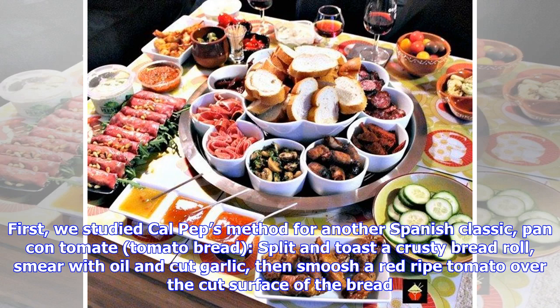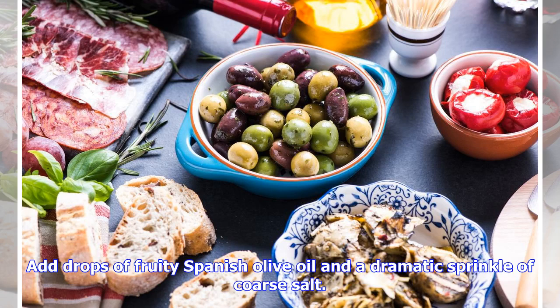First, we studied Cal Pep's method for another Spanish classic, pan con tomate, tomato bread. Split and toast a crusty bread roll, smear with oil and cut garlic, then smoosh a red ripe tomato over the cut surface of the bread. Add drops of fruity Spanish olive oil and a dramatic sprinkle of coarse salt.